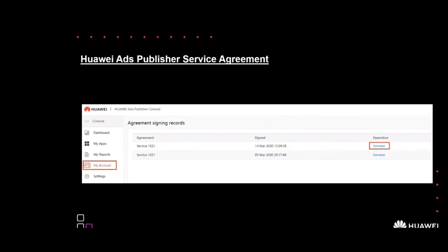You should read the HUAWEI Ads Publisher Service Agreement that is then displayed. If you agree, select by clicking this box. I confirm that I have read and agreed to be bound by HUAWEI Ads Publisher Service Agreement. The agreement takes effect immediately. If you have signed the service agreement, you can view the signing record in my account and download the agreement, and you can check them like this photo.